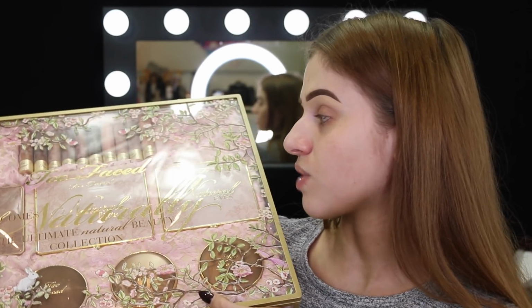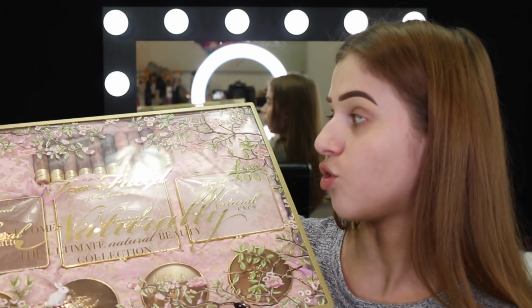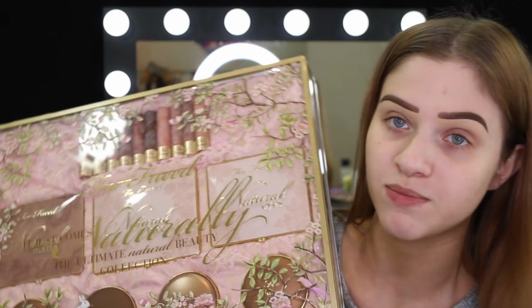So there are 3 palettes. We've got a face palette and 2 eye palettes. We've got 4 bronzers and a bunch of lipsticks at the top. I am going to put it down because it's really heavy.